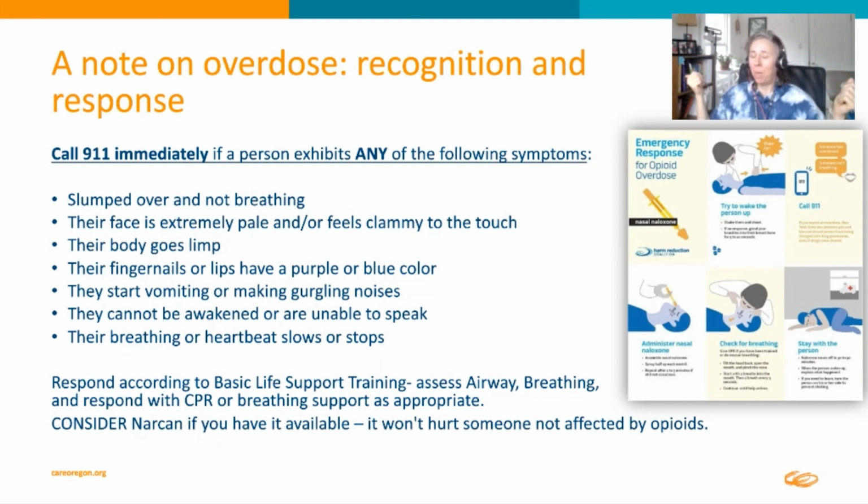And having Narcan with you is great, and you can, after you've assessed the airway, breathing, and circulation, and made sure you don't need to be administering CPR or whatever, administering Narcan is definitely an option. There's a million YouTube videos, one by the CDC, which is particularly good. The Harm Reduction Coalition has lots of training resources. Those are the ones we use in our community and in our organization to teach people.